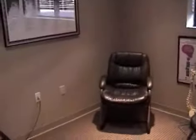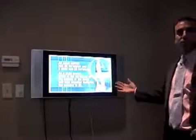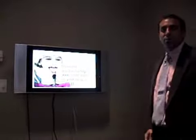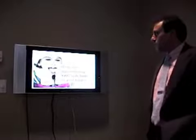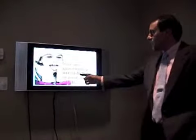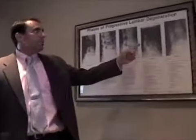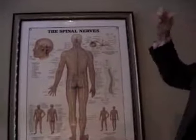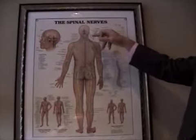We kind of go over different issues. This gives out different information about the spine and how the body works. So it's constantly just going through different neat information. There are 90,000 taste buds on your tongue. So we go through different degeneration stages of the spine. This one's for the lumbar. We have our nerve chart over here that we talk about. People can kind of pinpoint where the areas they're having problems.